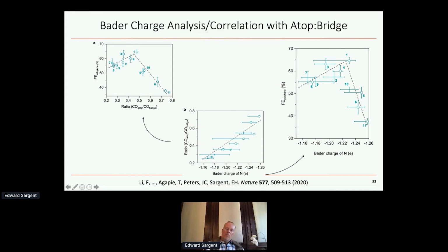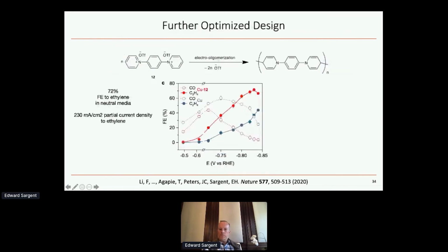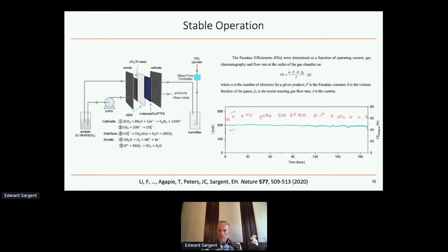And then through electrochemical measurements, we showed that we could achieve essentially a volcano-like behavior as shown in the top left for the Faraday efficiency as it related to the measured atop bridge ratio, which of course then corresponds also to the tuned Bader charge in this molecular layer on top of our catalyst. And so with this, we managed to achieve a 72% Faraday efficiency to ethylene in neutral media. So this was a record for neutral media electrocatalysis at high current density. And it was a route to achieving high productivity and high electron utilization in a neutral environment that avoids this carbonate formation issue.